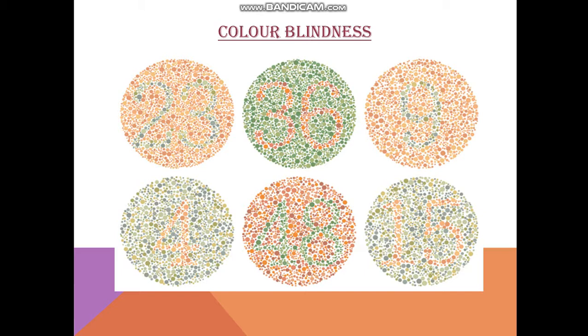The symptoms will be, of course, what you have just now gone through. The sufferers cannot differentiate between red and green color, and sometimes the blue color also. That is why I have kept pictures having certain blue colors also. There is nothing called minor color blindness or major color blindness. It is a general case. That means if the person is color blind, he cannot differentiate between red, green, and sometimes blue color also.